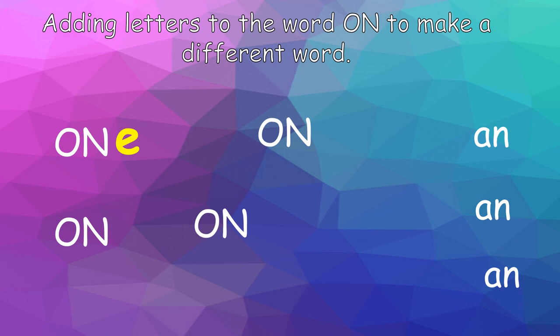First one, I'm gonna add an E. So this is the word one. So on, if you add the E, turns into one. Sun, not the sun that shines bright, but the sun like if you're a boy, your mommy has a son. One, and ton.